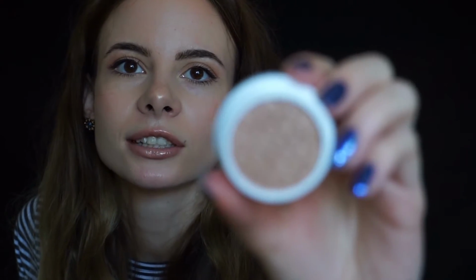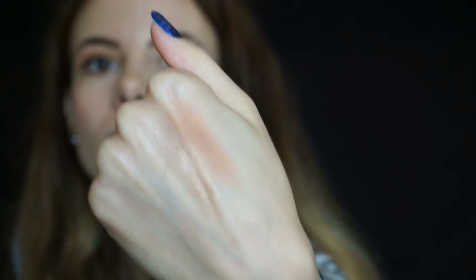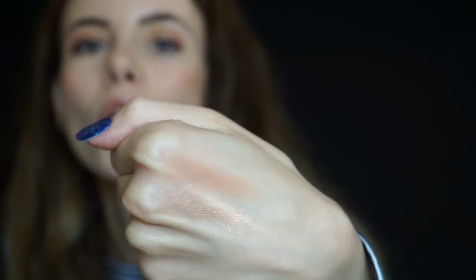The next eyeshadow is called Amaze. Amaze looks like this, and oh gosh, it's so metallic. Guys, this color I want to wear all over my eyelids. Look, it's stunning. Just these two colors together will look so crazy beautiful. Oh, I love Colourpop. I'm in love with Colourpop. Pardon me, but Colourpop is so damn good.